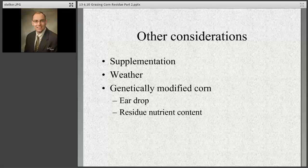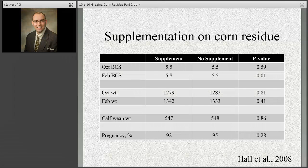I want to talk a little bit about supplementing, weather, and then just modern corn hybrids and how that affects animal performance. These are some data that were collected from the east side of the state. Cows were put on a cornfield during the winter. Half of them received protein supplement and half received no protein supplement. And the stocking rate was 1.5 AUMs per acre. So that's important that the stocking rate be appropriate.